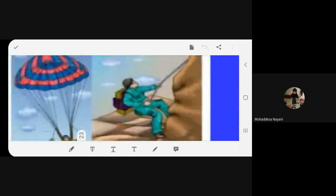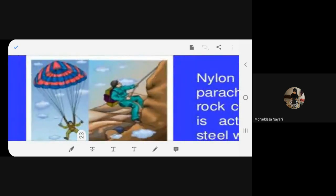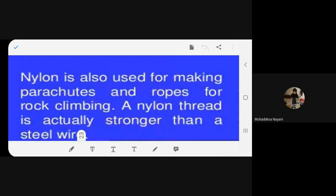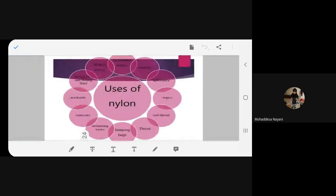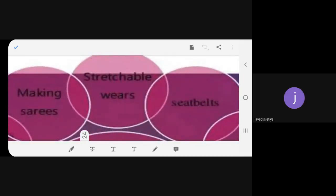See over here? This is a parachute. This is rock climbing. Okay? Yes. No problem? No. You see uses of nylon one by one? And can I read?